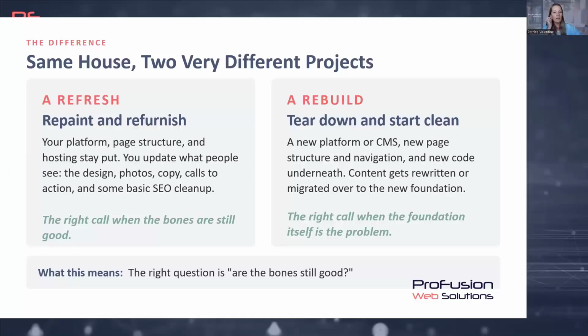A rebuild is going to be more of a complete tear down, start over. That's maybe a new platform or content management system. And I say that with a caveat because maybe you have a WordPress website. We do this a lot. We'll take a client who has a WordPress website that has not been maintained and maybe is on WordPress 5.6, which stopped receiving support updates 2 years ago. So you might be moving from WordPress to a new WordPress install, and we would still consider that a new platform change because your existing platform doesn't work.